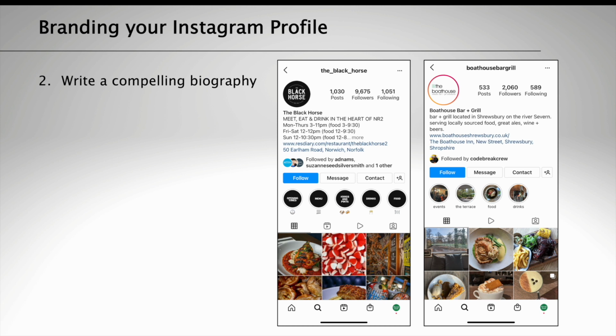The next is to write a compelling biography. Use your biography to give potential customers a sense of what you do and what makes your pub unique. List your unique features here. You've only got 150 characters. You definitely want to get in where you're based and what you've got to offer. Don't worry too much about things like opening hours because somebody could go to your website to find those out very easily.